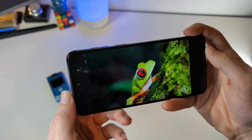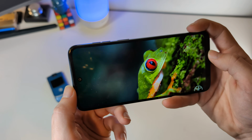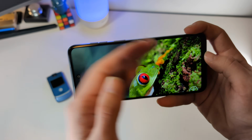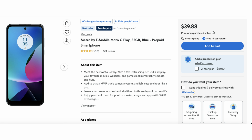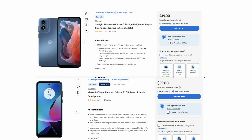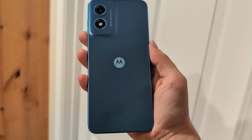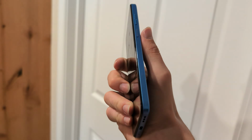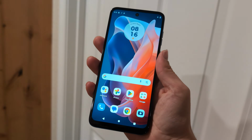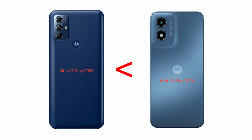I'm speaking comparatively of course, but next to 2023's G Play, this phone feels like it's not even competing in the same space. And get this, right now the Moto G Play 2023 and 2024 are basically priced the same for most carriers. So if you're comparing the two right now, wondering which you should get, you don't even need to watch the rest of this video or do any more research. I'll say it in as few words as I can. This is one of the worst phones you can buy, and this is quite a bit better.